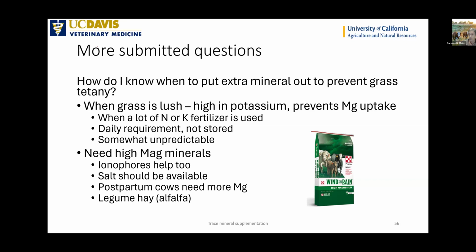Ionophore, so what Josh mentioned earlier, the monensin can also help with avoiding this hypomagnesemia. Salt needs to be available. It helps with magnesium uptake. And if you are calving, if you're spring calving, or if you're calving right around now, then your cows need more magnesium just postpartum because they're making a lot of milk. And so then they're more vulnerable to this as well.